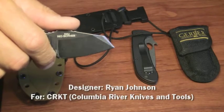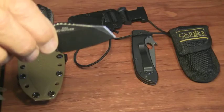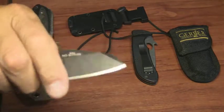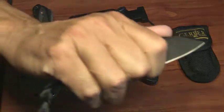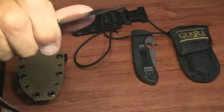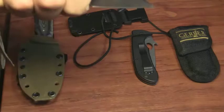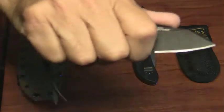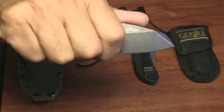This is a chrome moly blade. It's a full tang blade, so it makes it very sturdy. This feels very comfortable in the hand. Again, it's designed as a working tool in case you need to have somebody get off you now.